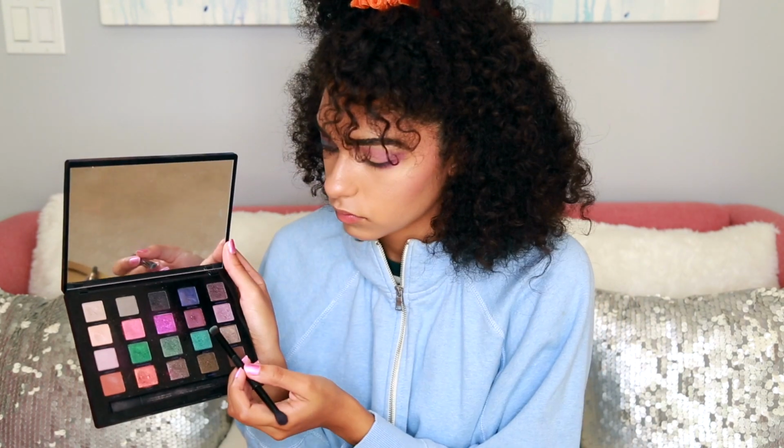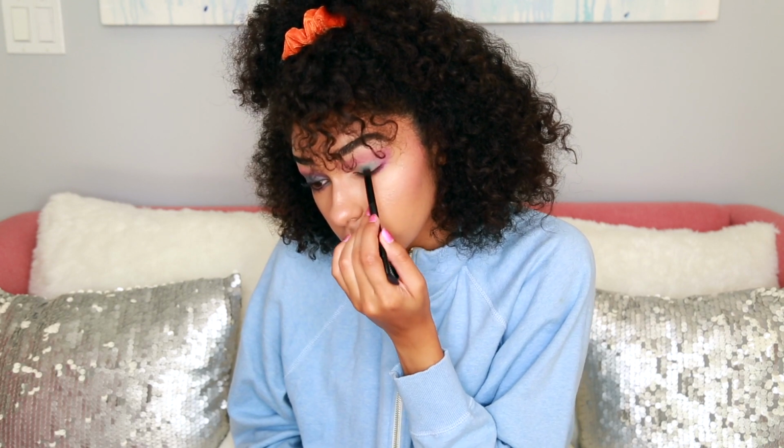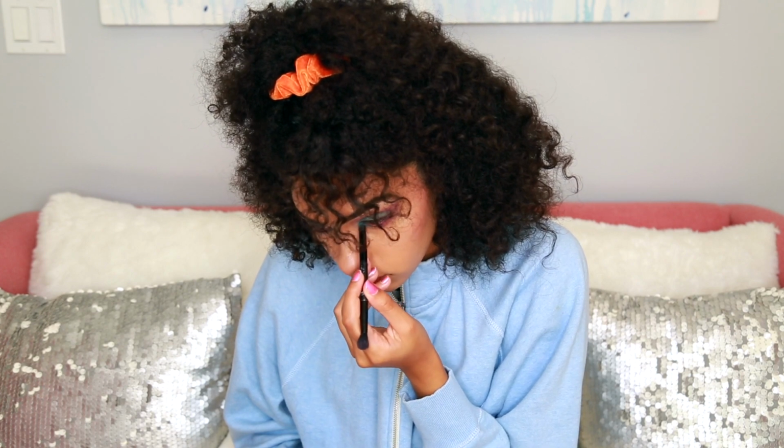And of course, my hair is blocking what I'm doing. My bad. Next, I'm gonna go back to the Vice palette and take a color called Arctic, and I'm gonna spread that all along my lid. And then I'm gonna take it into my inner corner as well and bring it down a little bit to the lower lash line.